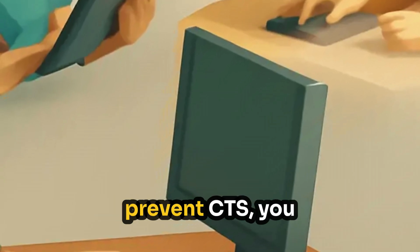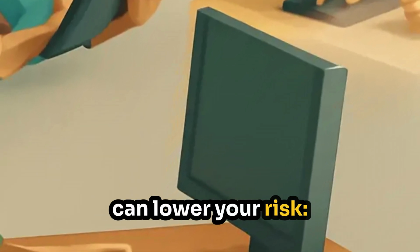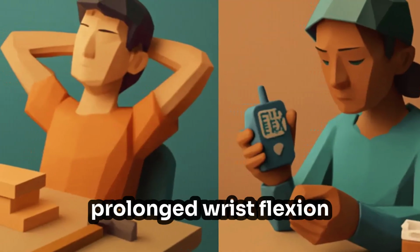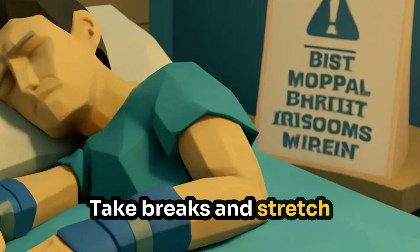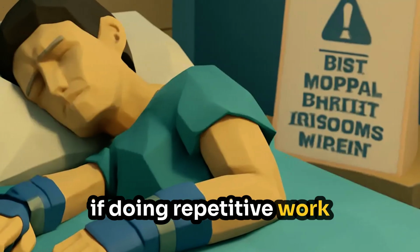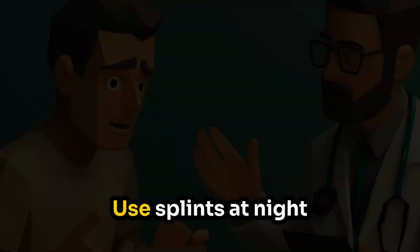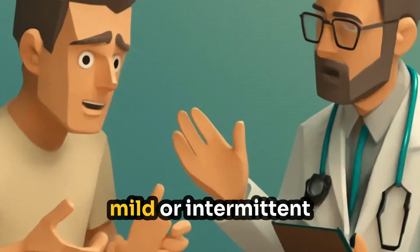While you can't always prevent CTS, you can lower your risk. Maintain neutral wrist posture. Use ergonomic tools and avoid prolonged wrist flexion. Take breaks and stretch if doing repetitive work. Keep chronic conditions like diabetes or thyroid disease under control. Use splints at night if symptoms are mild or intermittent.